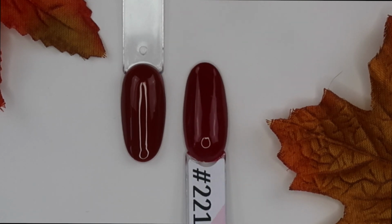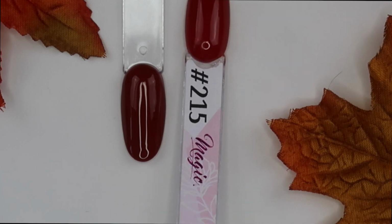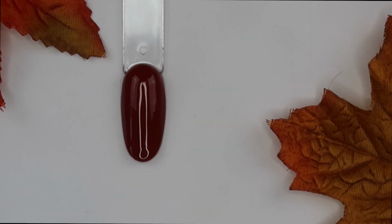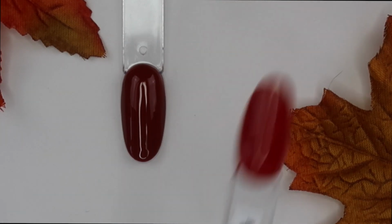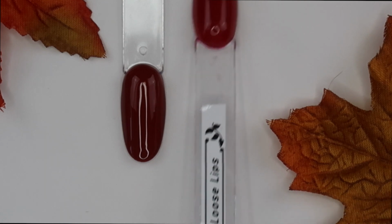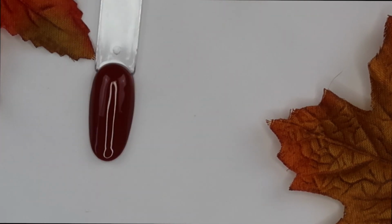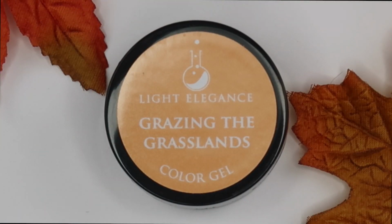So let's compare this to Ruby Red, and Ruby Red's a deeper ruby red color. Magic Gel number 221, that's pretty close, but a little bit more of that berry red. Number 215 is even lighter. En Vogue's Roxanne is more of a red with an orange undertone. Loose Lips, yeah, these aren't comparing at all. So let's move on to Grazing the Grasslands.